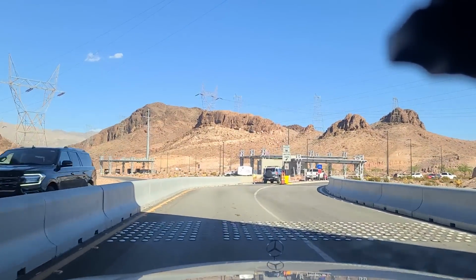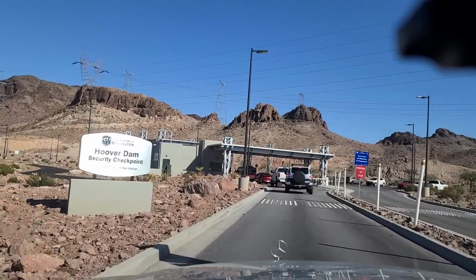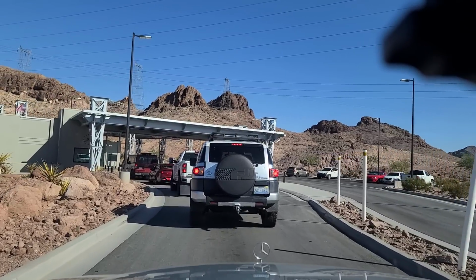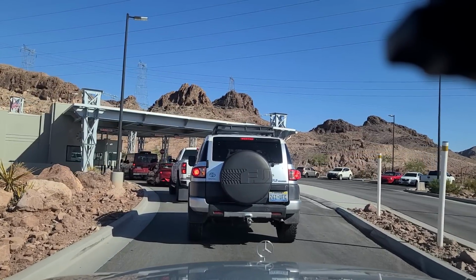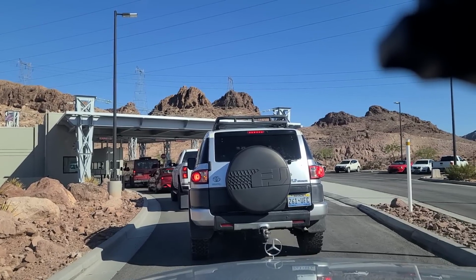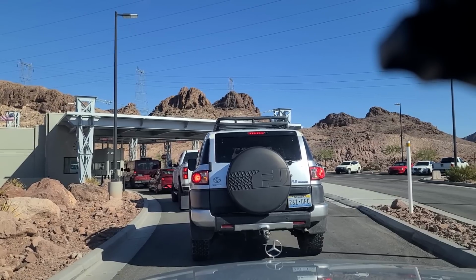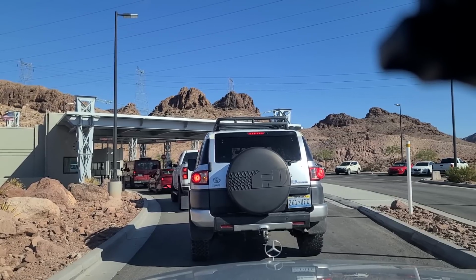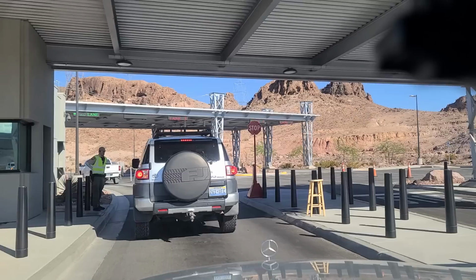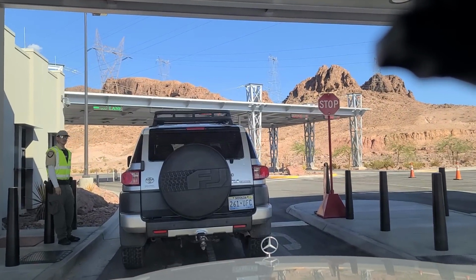And we are auto. Hoover Dam security checkpoint, U.S. Department of the Interior, Bureau of Reclamation. You can see the time there on the little wall. It's actually kind of busy for 20 to 5 on a Saturday afternoon. Gonna go ahead and pause it while we wait for these cars. All right, we're about to get through here and find out what the questioning is.